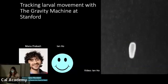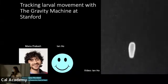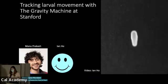Another really fun collaboration that we were able to do coming out of this system in December is start to track larval movement. So Manu Prakash at Stanford, his lab has gotten a lot of notoriety because they have this amazing machine called the gravity machine. And what they can do with the gravity machine is track larval movement in 3 dimensions.